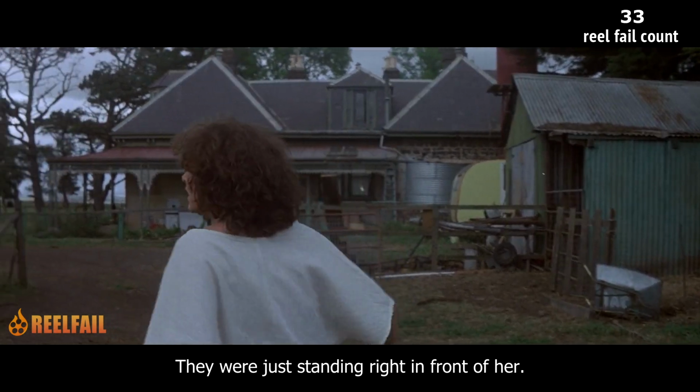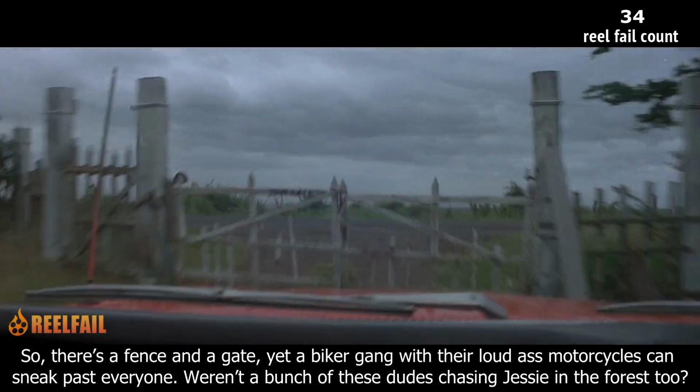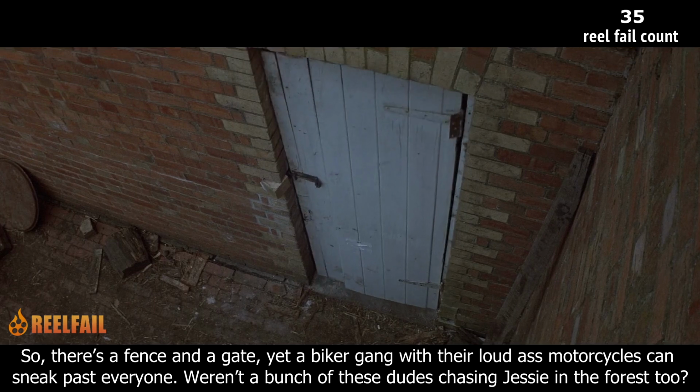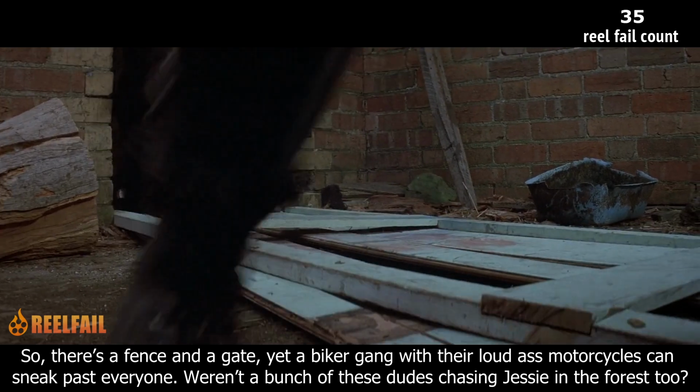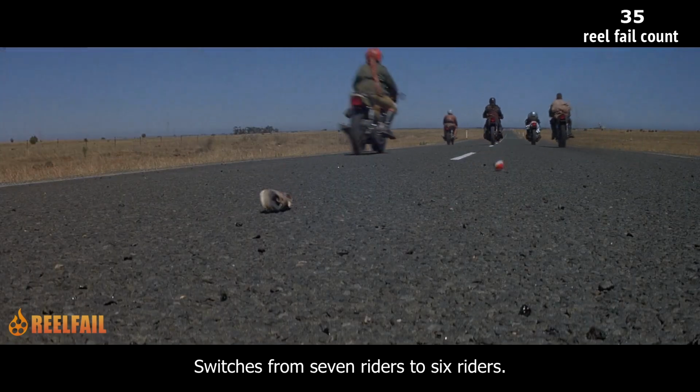They were just standing right in front of her. Wow. So, there's a fence and a gate, yet a biker gang with their loud-ass motorcycles can sneak past everyone. Weren't a bunch of these dudes chasing Jessie in the forest too? Switches from 7 riders to 6 riders.